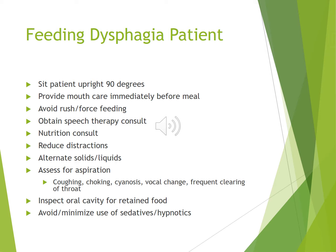We always want to inspect that oral cavity for any retained food afterwards. We could do mouth care again after that. And in order to help feed them better, we would try to avoid or minimize the use of sedatives or hypnotics before trying to feed them.